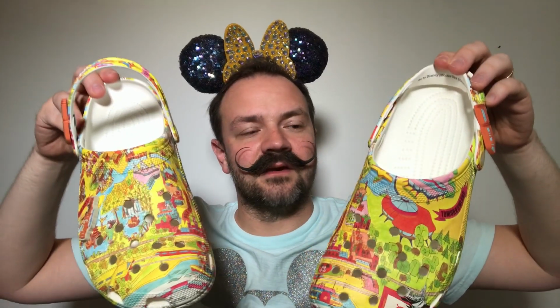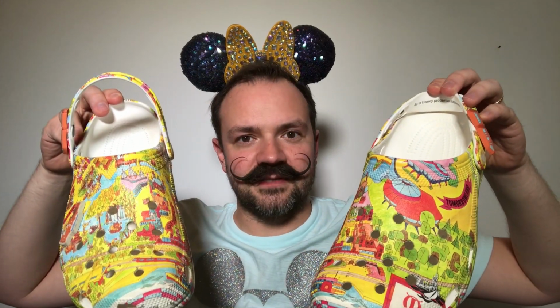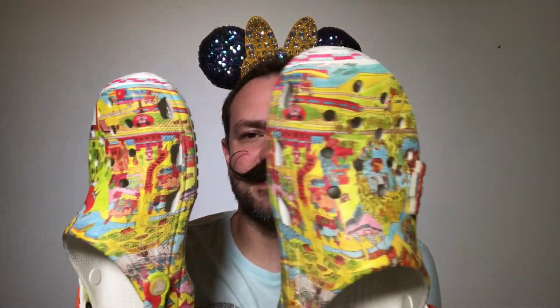And so I'm missing one of those Jibbits, and I don't know, I need to check eBay to see if I can get them, or I don't know, if you have an extra one, let me know. But yeah, I like how each shoe is different area printed, so not the same. So I think that's pretty great.